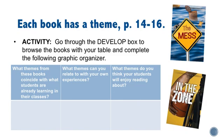Fill in the graphic organizer with your notes answering these 3 questions. What themes from these books coincide with what students are already learning in their classes? What themes can you relate to with your own experiences? What themes do you think your students will enjoy reading about? Group different books together to consider how they can be integrated with other subject curriculum and be ready to share your answers from this graphic organizer with the whole group.